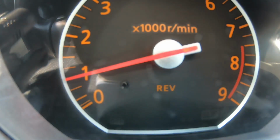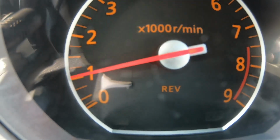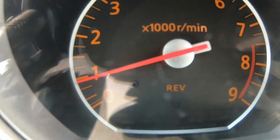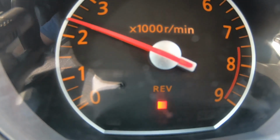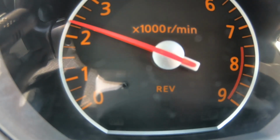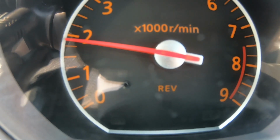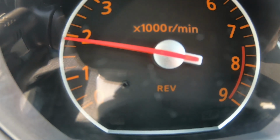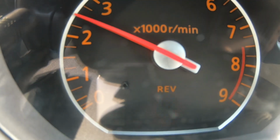I've just set the RPM LED light to come on at 2,500 RPM, just as an example. So just going to see if I can change at the right time, but I can't really see the LED because the camera's in the way. Well, at least you can see. I can't really drive properly and see it, but you can see as an example.